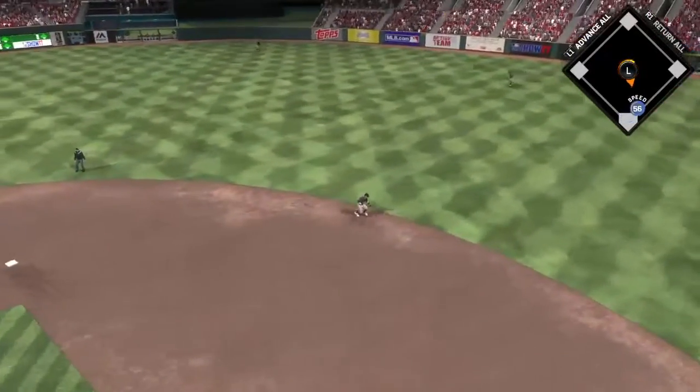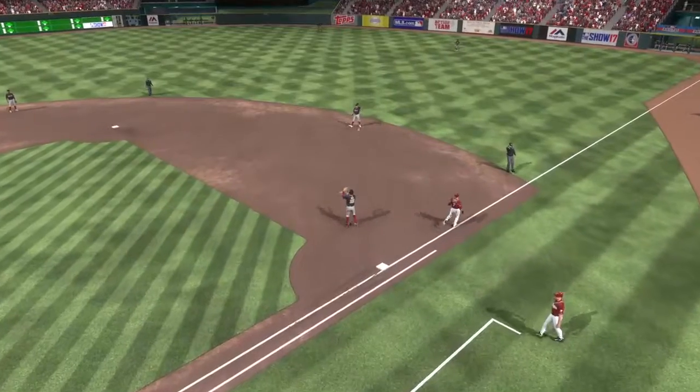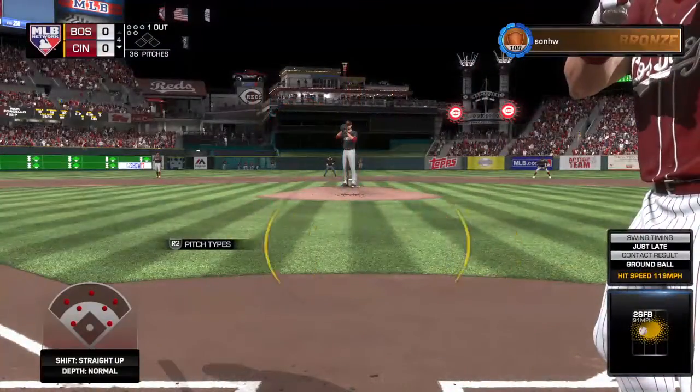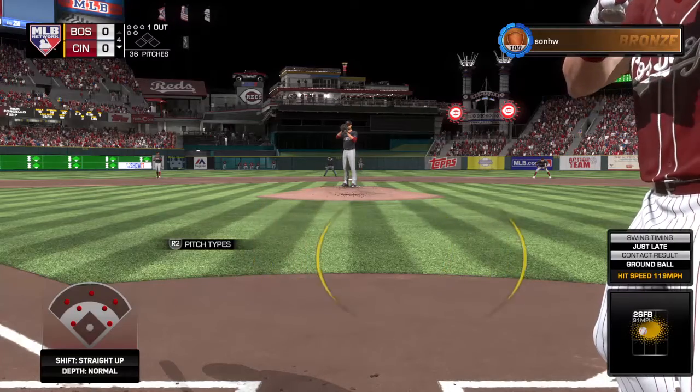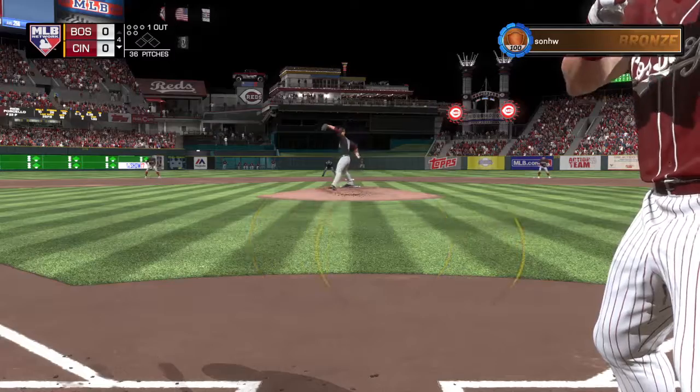Hit hard on the ground to second. And Kinsler will flip it on to first for out number 1. Here's the second baseman, Scooter Gennett. 0 for 1 for him here in this one. Scooter Gennett.